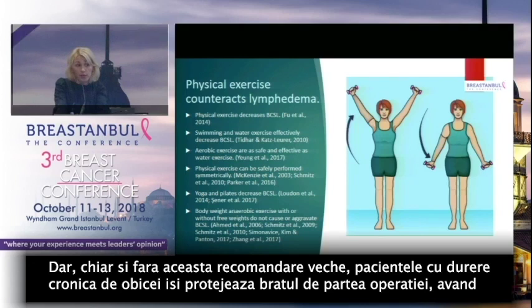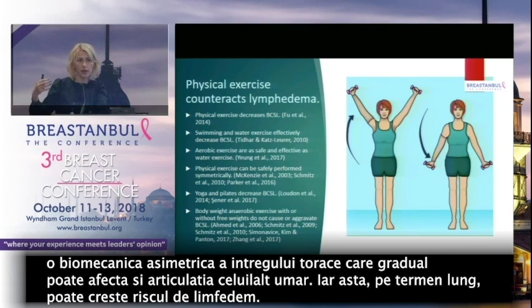But even without this old recommendation, patients with chronic pain usually protect their arm and they have asymmetrical biomechanics of the entire thorax that can gradually affect the other shoulder joint too. And this, over the long term, can increase the lymphedema risk.